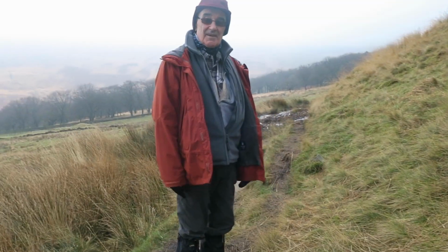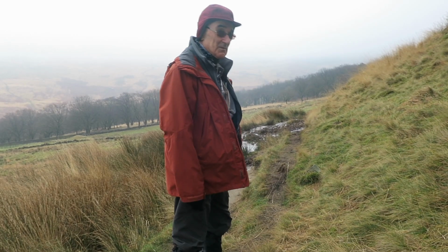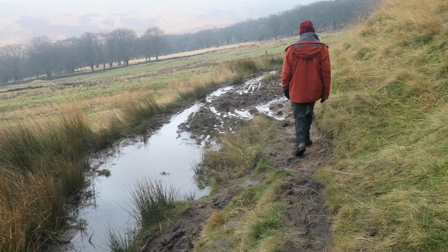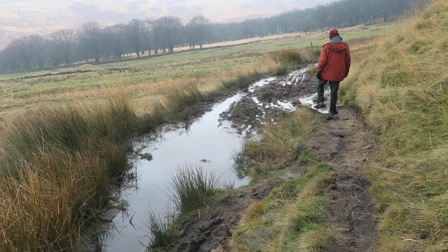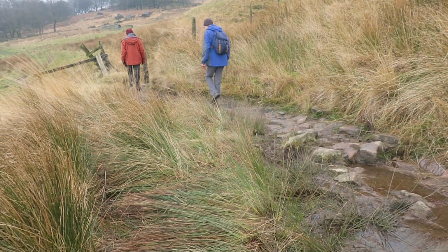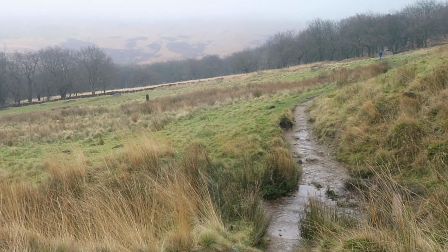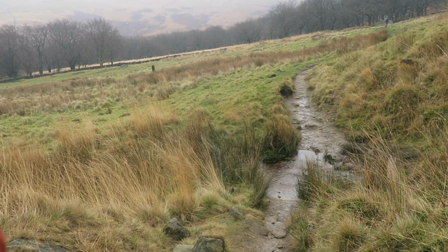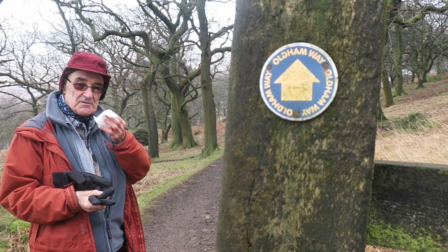Very boggy. So if you thought the last bit was boggy, just see what's coming up. I think we can keep above it, but, oh, I hope so. It's bog mile. Wade through that. It's no more than knee deep. It's nowhere near knee deep. Just walk straight through it. Go on, give us a demonstration. What we're doing is part of the Oldham Way.